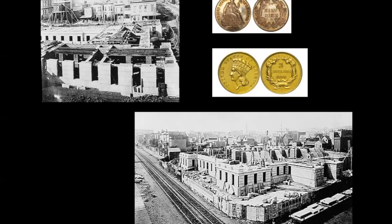The 1870 S half dime and the $3 gold piece. These are ones that presumably are in the cornerstone, but there are different theories about all of this. We've heard about this from Jason. I was going to say a little more about this before, but Jason really told us the whole story about the cornerstone. So let's move on about the building.